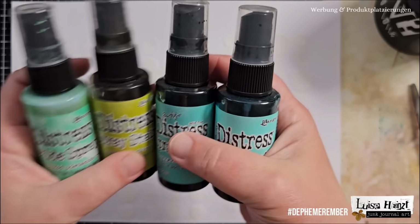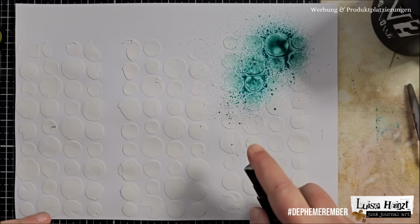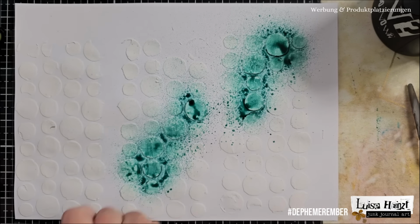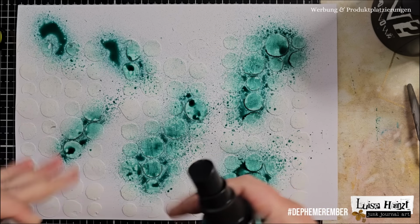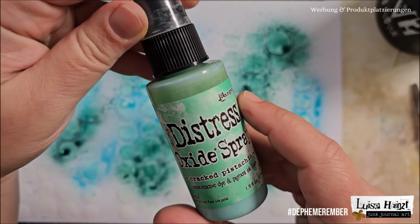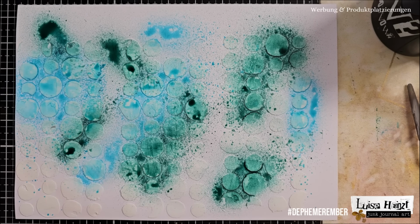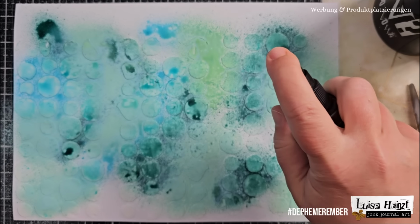We are going to start with Evergreen Bow Distress Spray, and I spritz this on here now while the paste is still wet. Move the spray bottle a little bit like so that you don't get those extreme puddles. If you get them, don't freak out, it works anyway, but it's easier if you don't have so many puddles. Salvaged Patina Spray Stain. Cracked Pistachio Oxide Spray, because I want a nice oxidation in the end, in some areas. Crushed Olive Spray Stain.